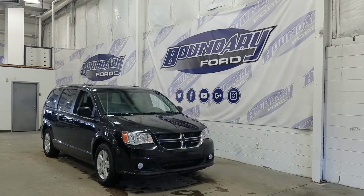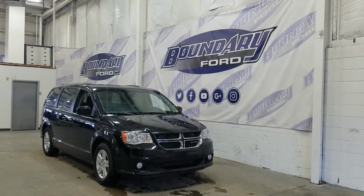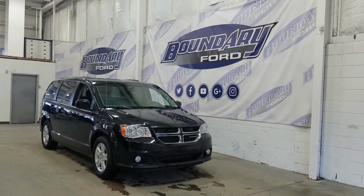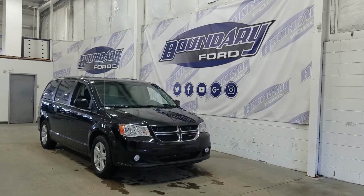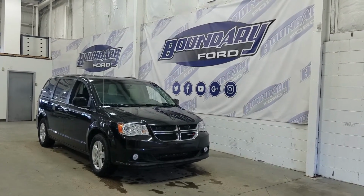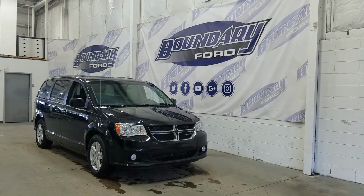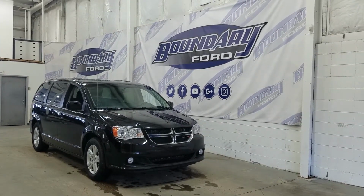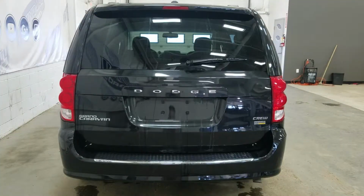Now at the front we have our halogen high and low beam headlamps, as well as a pair of fog lights and an engine block heater connection. Over at the side we have our 17-inch aluminum wheels wrapped in our mud and snow tires, as well as our color matched mirror caps and color matched door handles. We also have our two sliding rear doors with the privacy tint, and on top we have our roof rails.